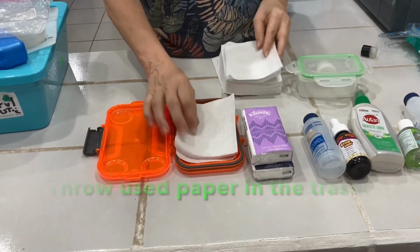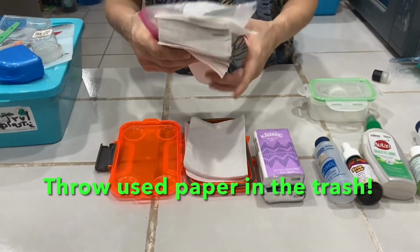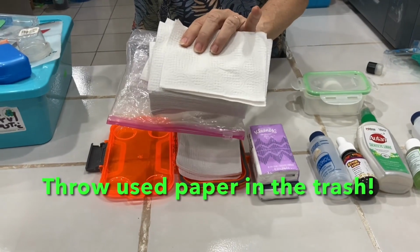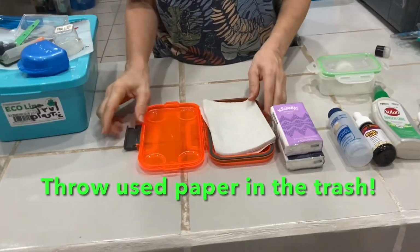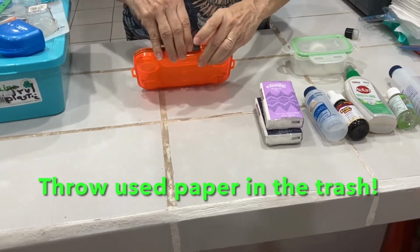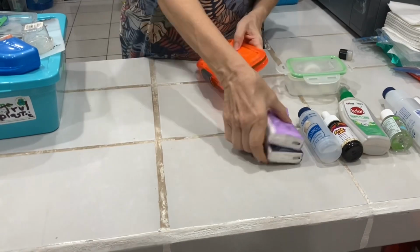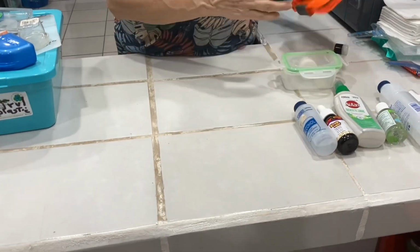For toilet paper, just get some napkins and keep them in the back of the trunk or in your suitcase. But here you go, you've got your paper. Refill it each time on the road, and everybody's got their paper. So there's your toilet paper issue.